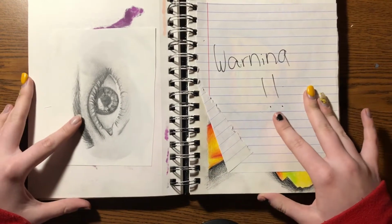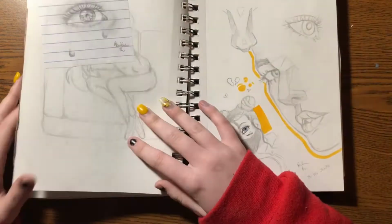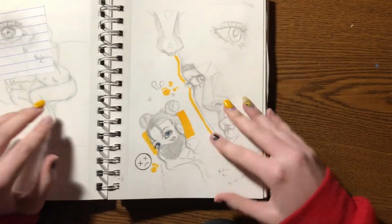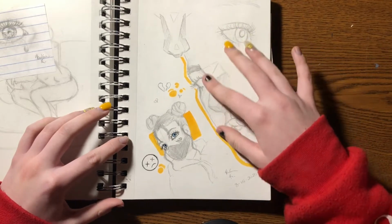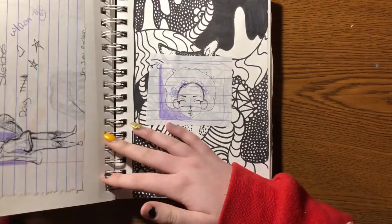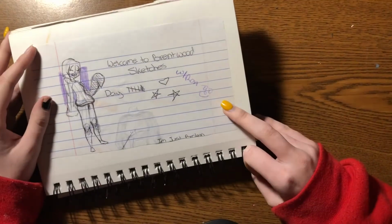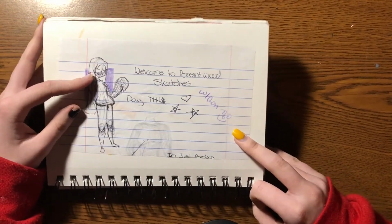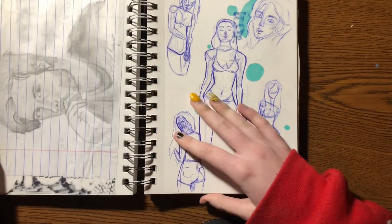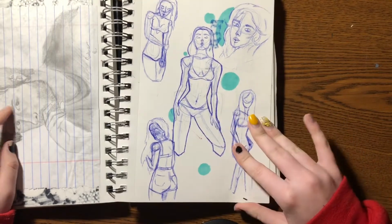Here's another eyeball, and here's something that I cannot show. Another eyeball. And here's a little geometric kind of sketch situation that I was doing. And here's a little introduction to my Brentwood drawings. I drew Markiplier. We're not going to get into that though. But here's a body study that I was doing.